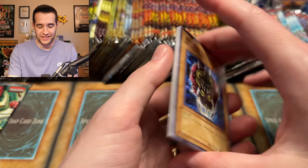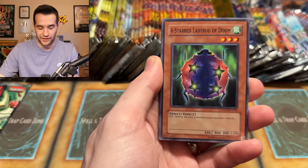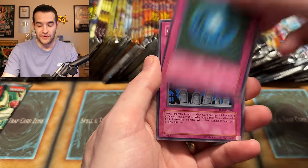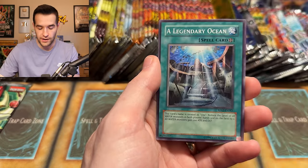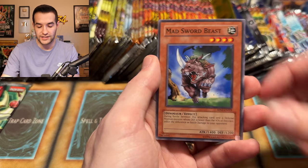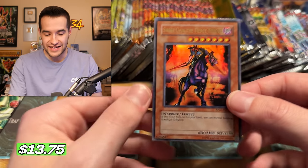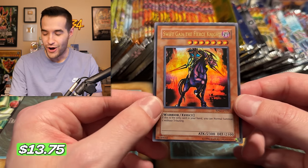1, 2, 3, 4. I want a secret rare, especially Shining Dragon. We have Melkid. 4-star Ladybug of Doom. Magic Drain. Spirit Message Eye. Gravity Bind. Call of the Haunted. A Legendary Ocean. Mad Sword Beast. And we have a Swift Gaia, the Fierce Knight, ultra rare.